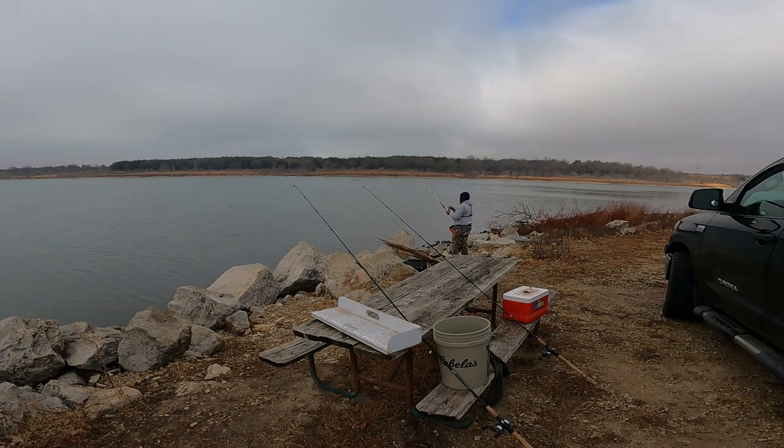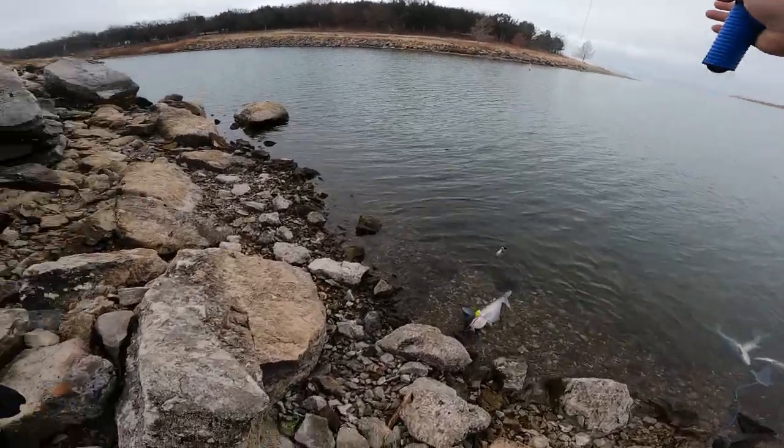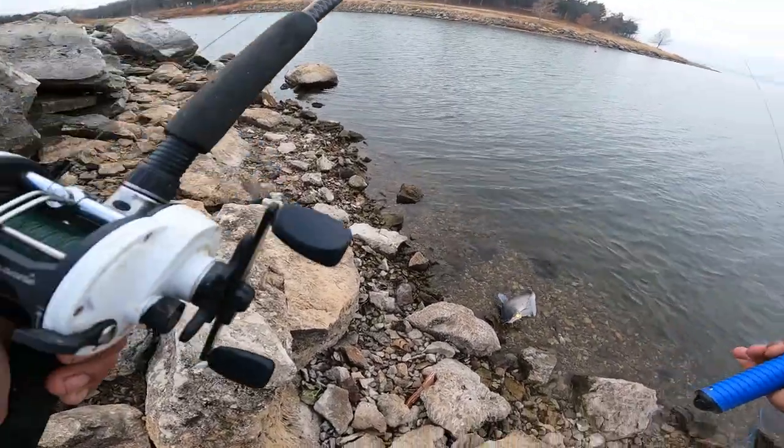Cool. Hope he broke my sinker off. Damn, dude, get out of those lines. No, he didn't break my sinker off, but whatever he was stuck on, I see it floating out there. There's a piece of wood. That will be my last one, I think.